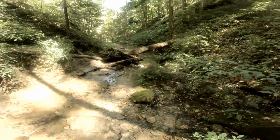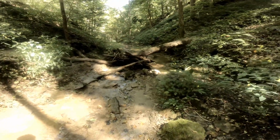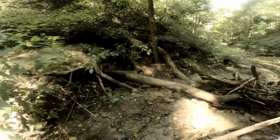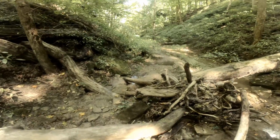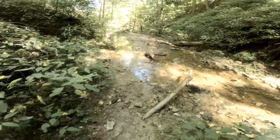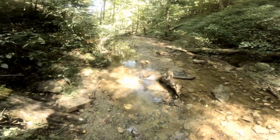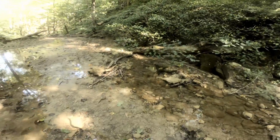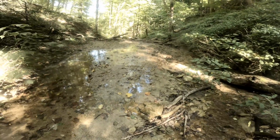I only brought one battery, so we're just going to film this trail. And I don't want the video to be too long, because long videos are scary videos. We're coming to the edge here. What looks to be a giant waterfalls, but I'm sure that's not what it is, because we don't have those here in Indiana. Maybe in Yosemite, but this isn't Yosemite.